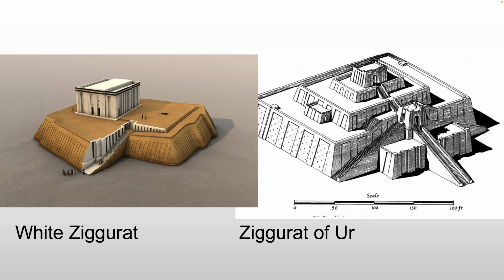Now they have more resources because we have a larger kingdom. We're not dealing with city-states like we were with the Sumerians. Now we're dealing with kingdoms and empires. We also have development in religion where perhaps they've decided that these temples need to be larger, that there's something else going on there that makes it necessary to create this bigger temple.